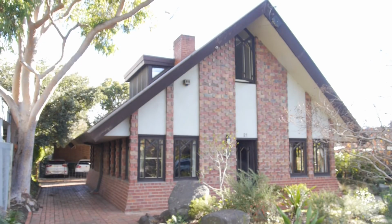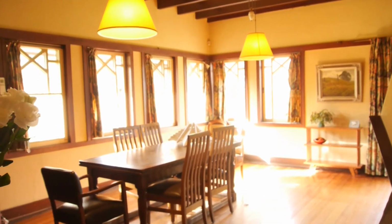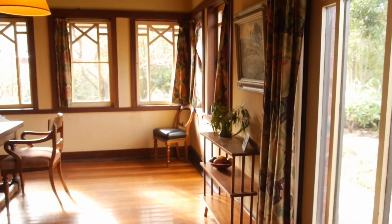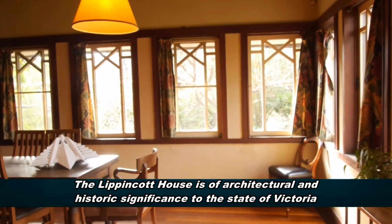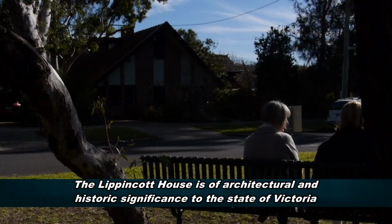So Louise, out of the 2,500 places on the Victorian Heritage Register, why is the Lippincott House so sacred to you? The Lippincott House is a place that I visited as a child. I visited Murray and his family here, and I remember sitting in the large room and looking at the quality of the light and looking at the details around me and thinking that this was indeed a very special house. So for me it has many childhood memories, and I would very much like to share it with the viewers.